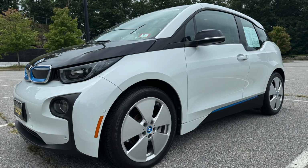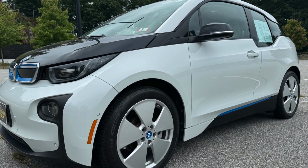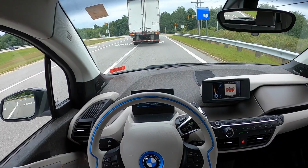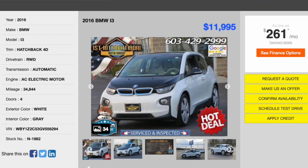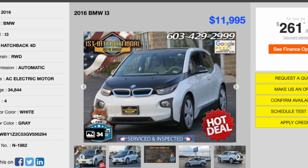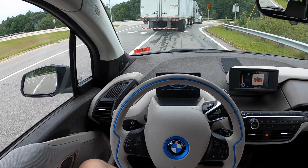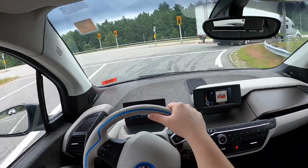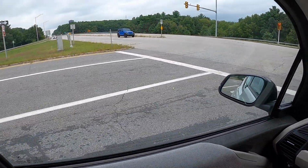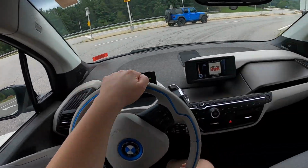So overall, I love the interior. I love the exterior design of this i3. I think these are actually a significant bargain at around that $12,000 price range, especially because they were upwards of $50,000 brand new. Obviously, all these electric cars depreciate quite fast, so you can find a lot of value in any of them.